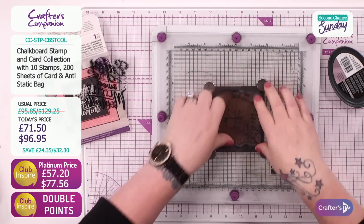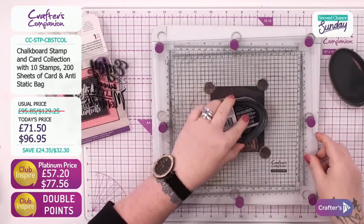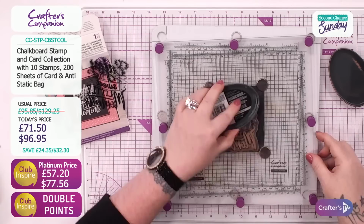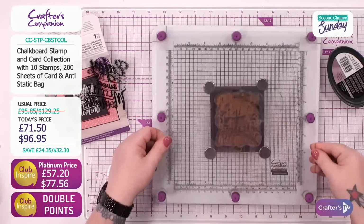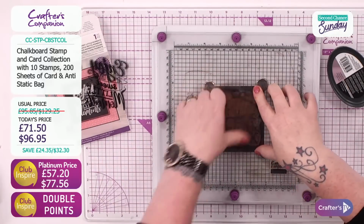So just pressing that down. I'm going to go in again. These, I do love these metallic ones. They're gorgeous, aren't they? They're kind of like a gilding wax, but in an ink pad form, which is awesome.